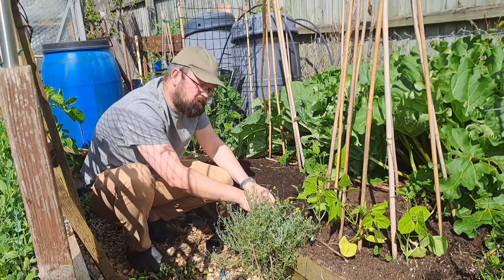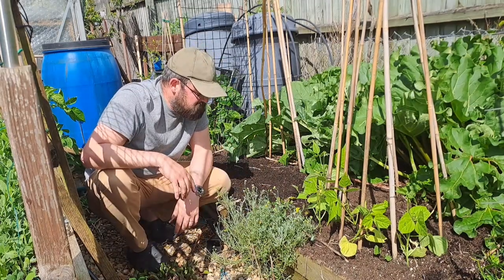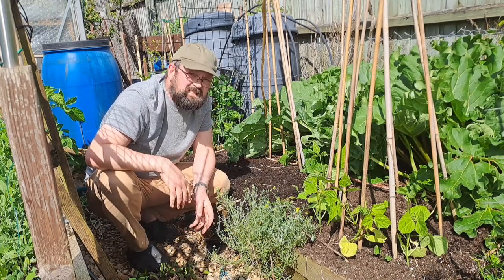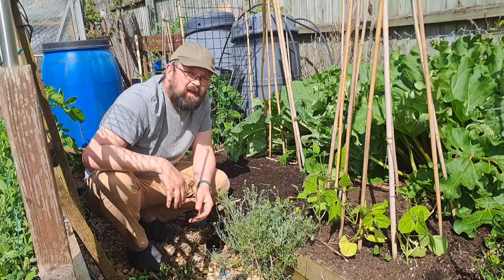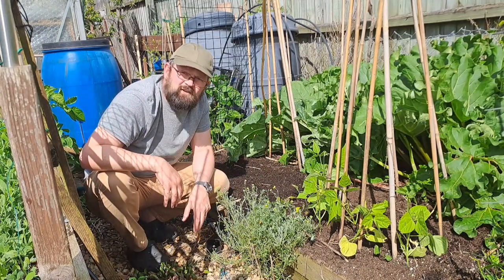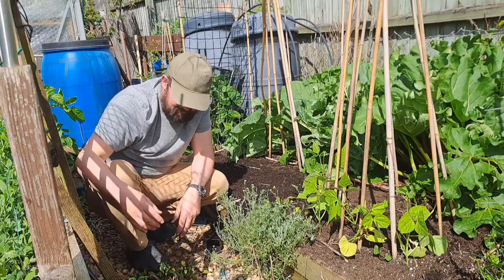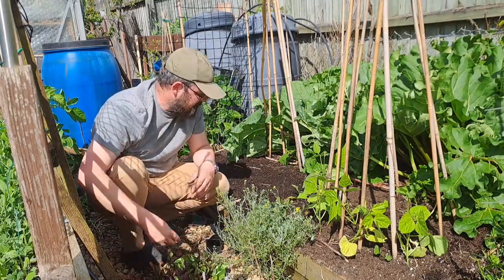This morning, for example, I've come out with the intention of trying to get the melons in as well, and they're just missing. The plug tray's still there, but there's nothing in the hole where last night there was a melon. Even the soil's gone. I'm not really sure what's happened there, but oh well, it is what it is.